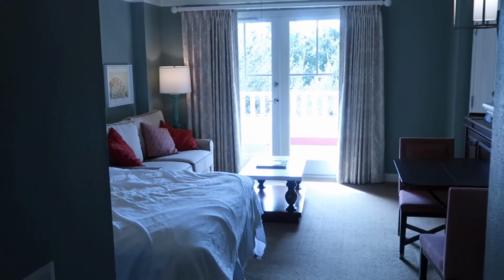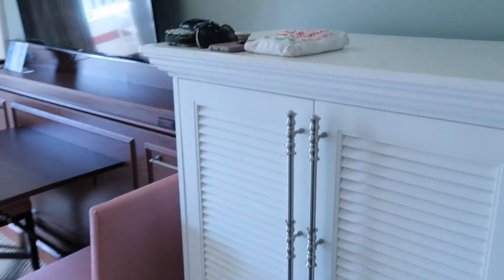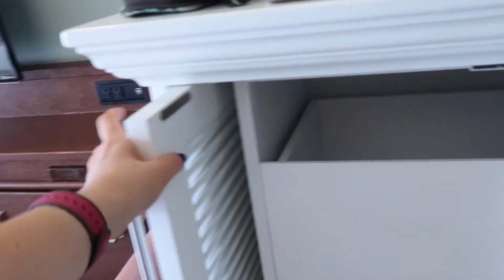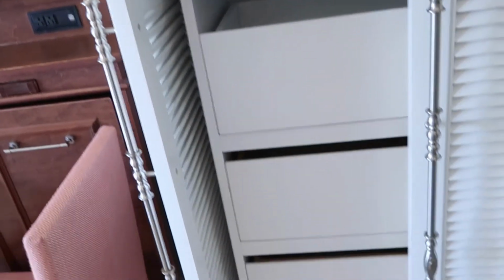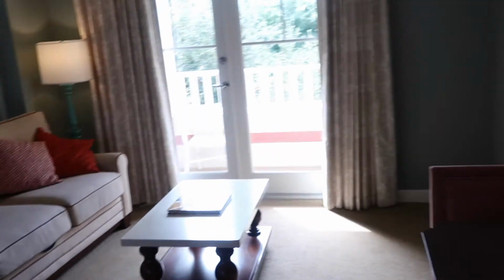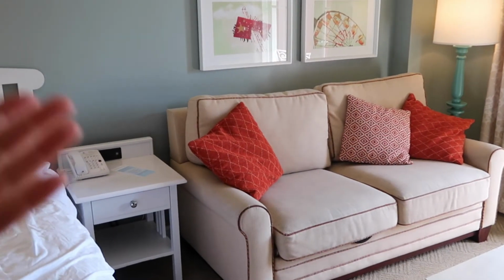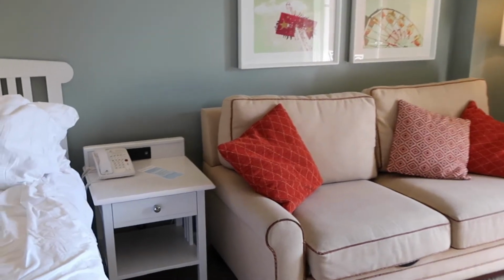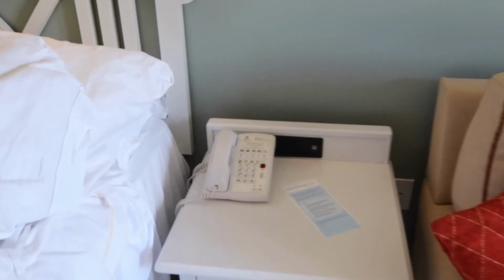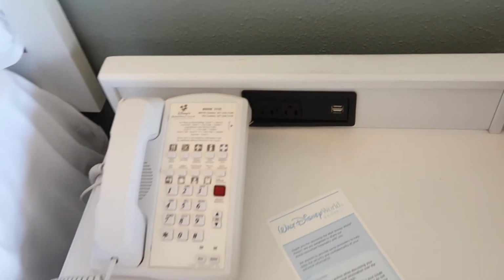Alright, the room. Don't mind the unmade bed. Like I said, we're checking out today. So here, these open up and push back so you can pull out all the drawers. They're pretty deep too, which was really nice. This couch does pull out to a sofa, so you could fit 2 kids there or 1 adult comfortably. Next to the bed, just on this side, there's 2 plugs and a couple USB to charge.